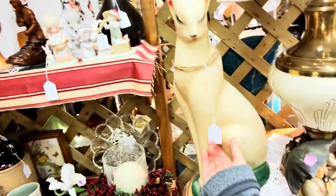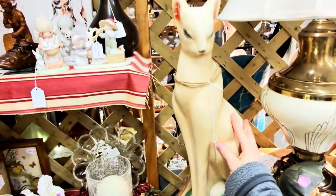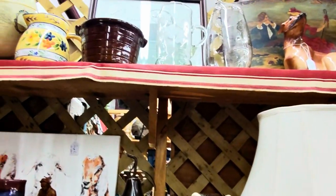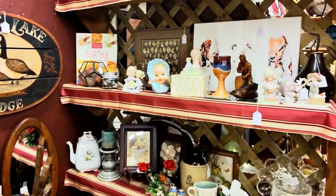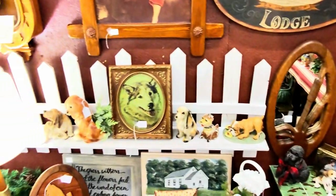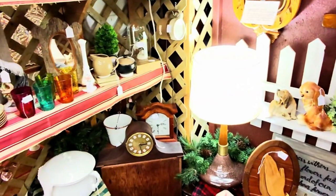Oh, look at this cat. It's this huge chalkware cat. It was $60, and I thought he was pretty amazing. I love the look on his face. And then there was a dog up there. Lots of fun stuff in this little booth here. They had some pottery goblets and some little kitsch. More dogs over here, which I thought were fun. And clocks, because why not?